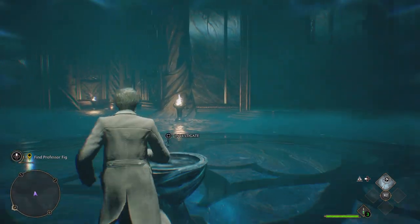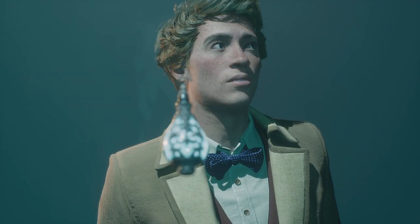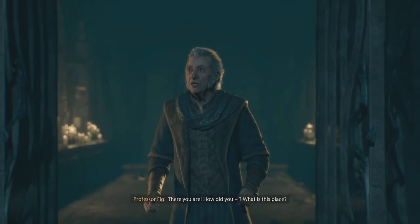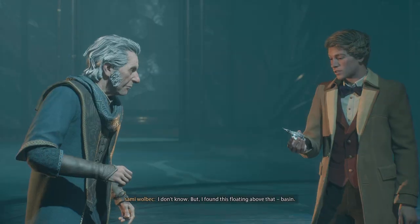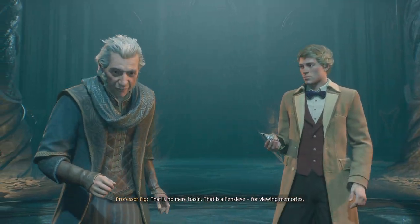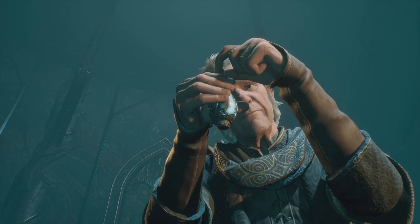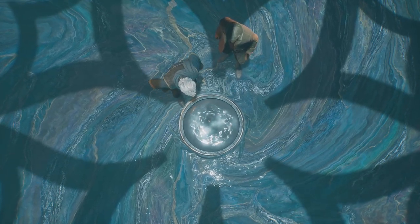Revelio. There you are. How did you... What is this place? I don't know. But I found this floating above that basin. That is no mere basin. That is a pensieve for viewing memories. I wonder... Follow my lead.